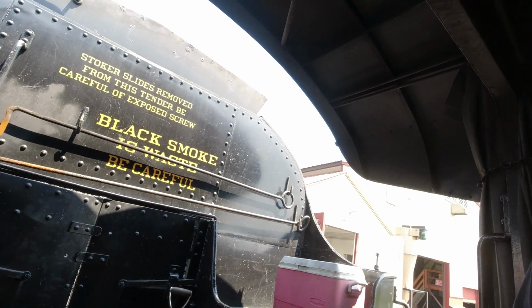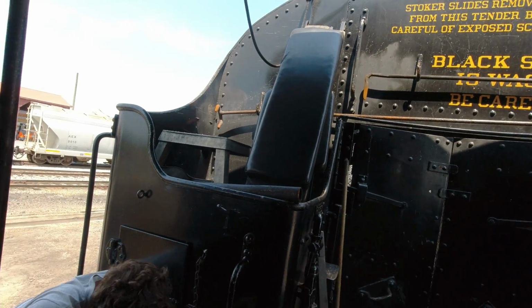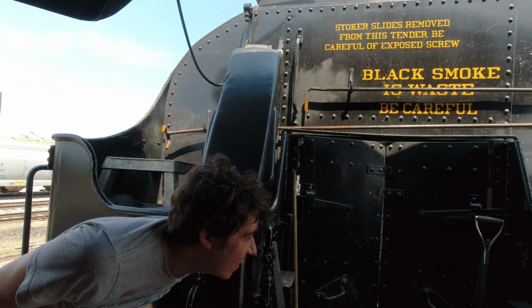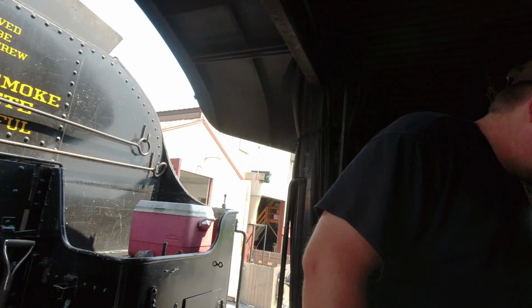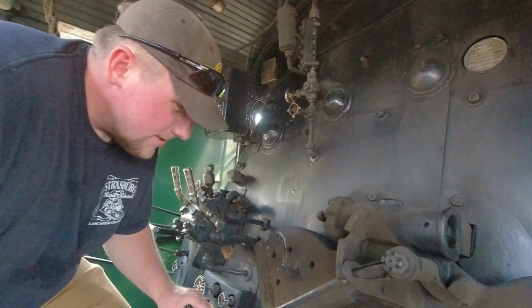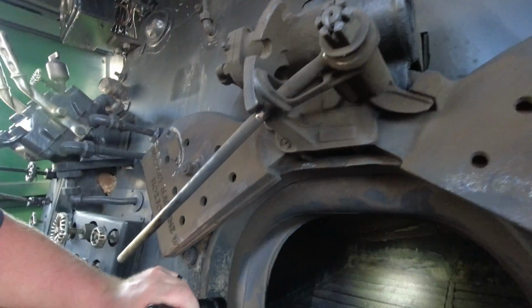Grab onto that one there. Getting up is the easy part. I should have mentioned that. Uh-oh. No, you'll do this fine. I'll be fine, I'm sure. So right here, that is the size of the firebox on the 611.